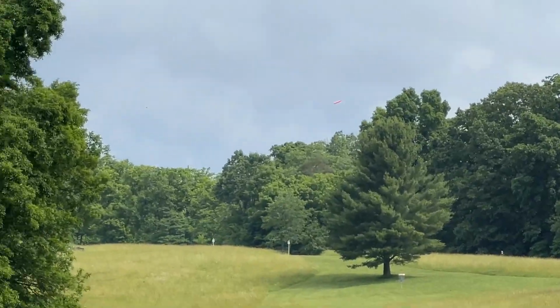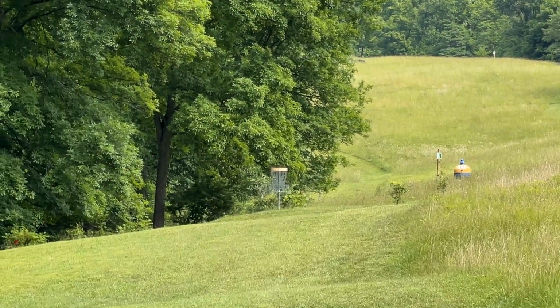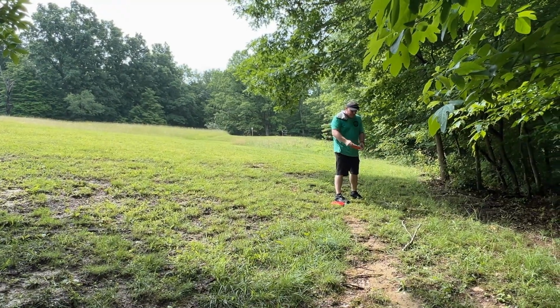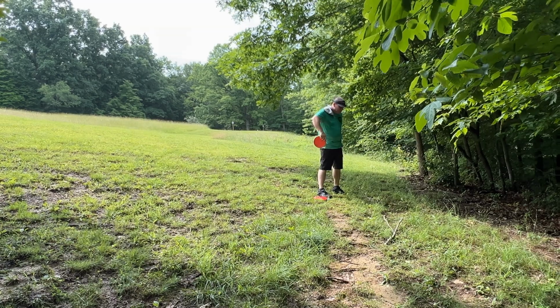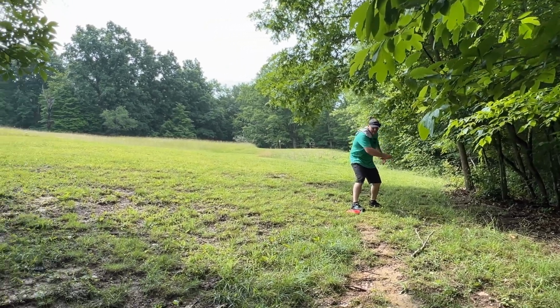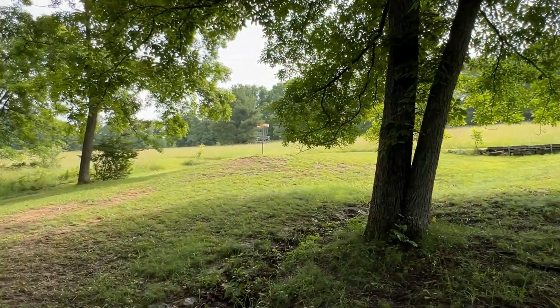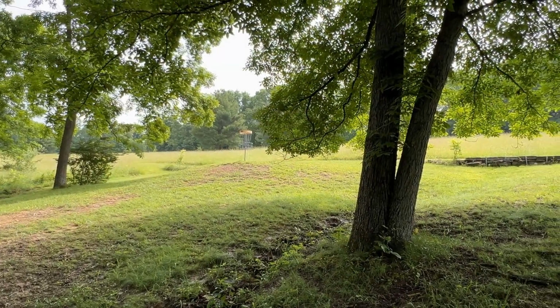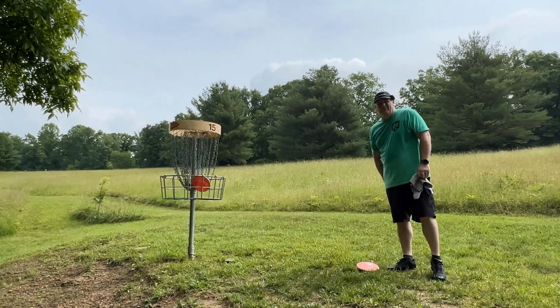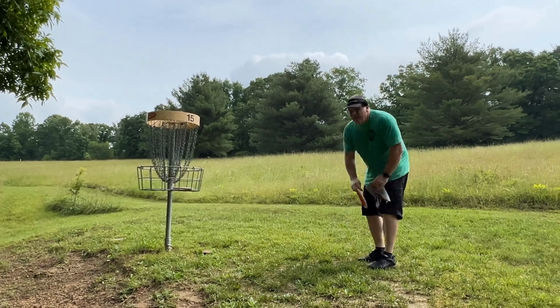Oh no, that's going left also. Holy cow. All right, we found my disc, came up way short. Now we gotta try to get through this tree and get close. Hey, that'll work. Par on hole number 15. I have no idea what my score is.